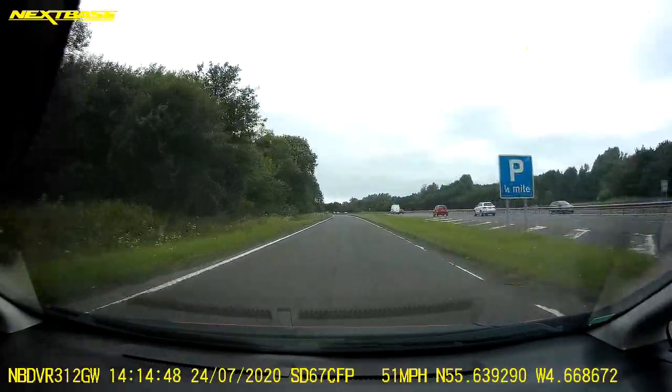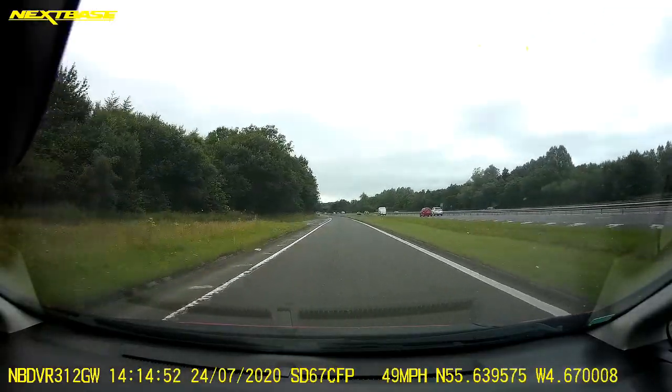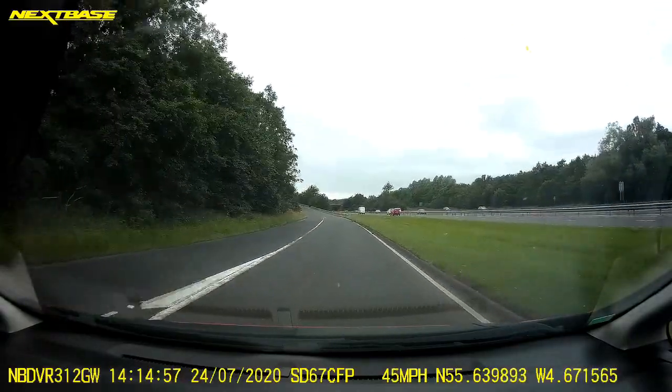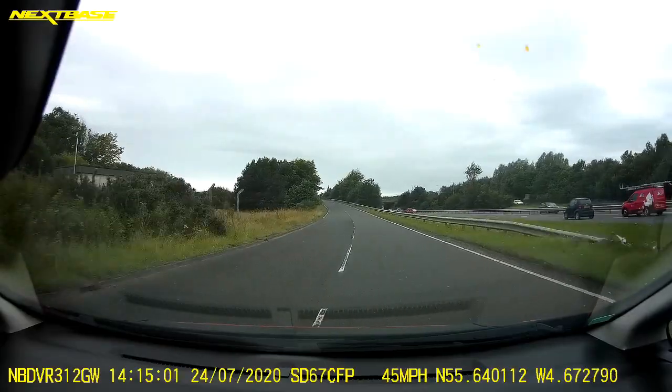We've got a lane joining us from the left, and as I approach the roundabout, want to take that first exit, I'm going to need to go into that lane. So 2 mirrors and door mirror to the left, signalling left, moving across.